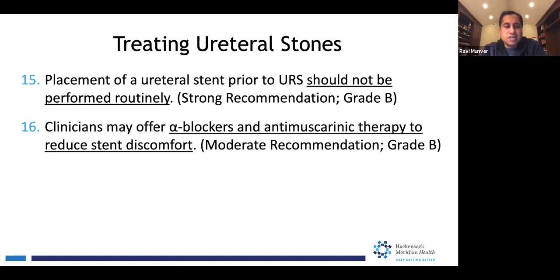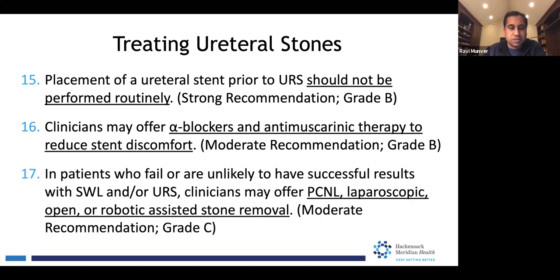Number 16, clinicians may offer alpha blockers and antimuscarinic therapy to reduce stent discomfort. So this is a moderate recommendation, grade B, but these medications can help alleviate some of the stent discomfort and allow patients to return to normal activity or close to normal activity with the stent in place.